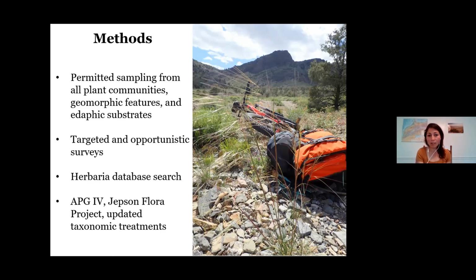And so oftentimes it took backpacking trips. It took many miles of walking to get to those places. And so en route, anytime I encountered something new or a plant in a new habitat type, I would collect it and make a specimen. I also wanted to include as complete a record of the historical collections as I could.